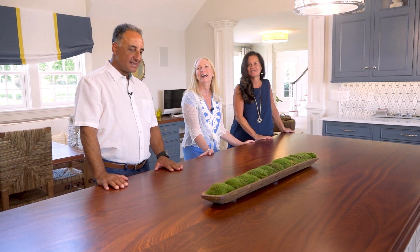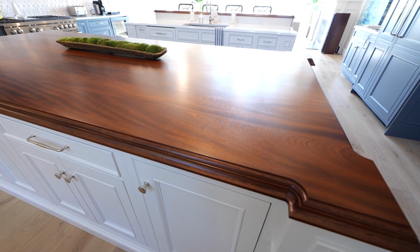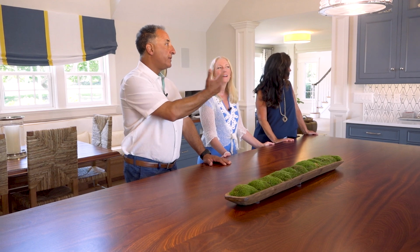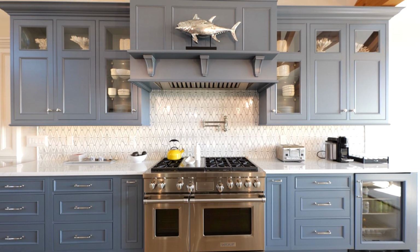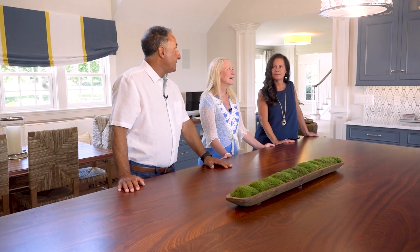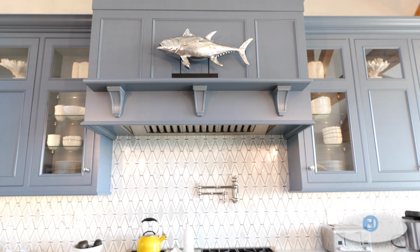This is African mahogany, and as you'll notice, it sits on top of 2 islands that are white. What we thought about with the kitchen designer and the interior designers was we would frame the room in blue cabinetry and keep the center of it in white. The cabinets are high enough so that we can put coral there, glassware, and various things all lit up.